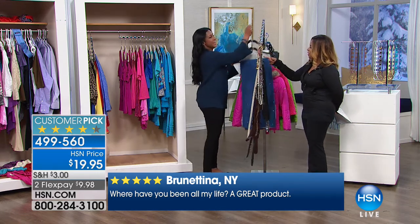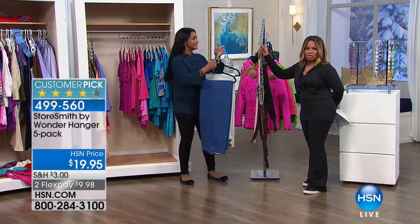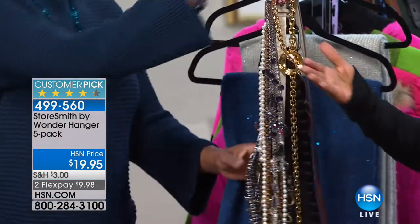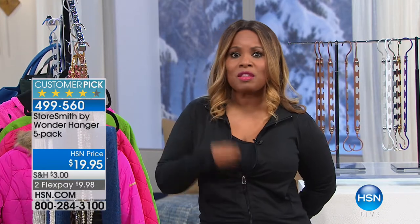I want to get in there and make a point because you talked about price and value. Just one of these belts could easily cost you, let's just think about it, a $100 belt, I'm just making it an example. Definitely. Because our five-pack is $19.95. So you think about those things that you've invested in, be it your necklaces or your belts or your scarves, the things that you love, that you've invested in. You want to be able to protect them, you want to use them, you want them to be better organized in your closets, and that's what this solution offers to you in the Wonder Hanger.